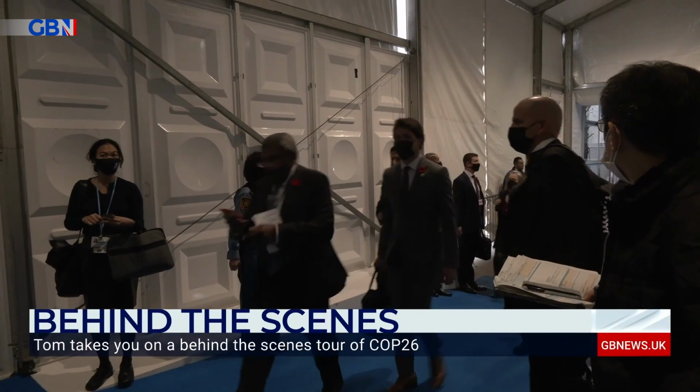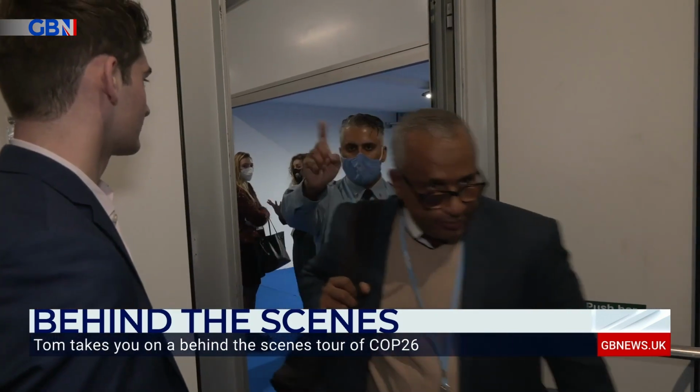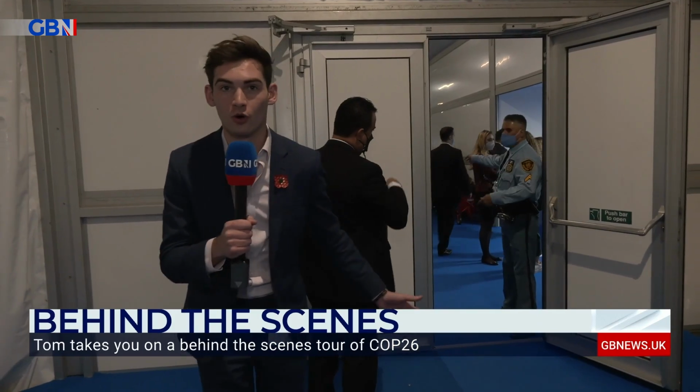Earthling ID cards from the Eden Project sounds incredibly sinister. Justin Trudeau, why are CO2 emissions rising compared to 1990? Now this is the bit that I'm not allowed to go inside, because this is where all the important people are. And as you can see, people on the door stopping the less important from going in.